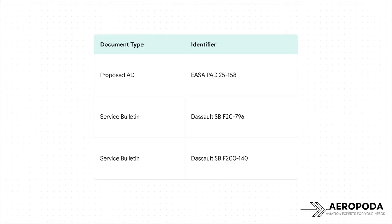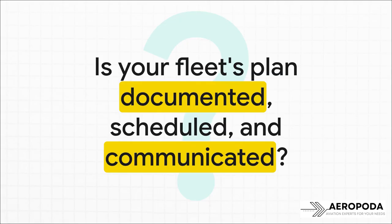Now, while this explainer gives you the big picture, the official documents are where you'll find all the tactical details. For the complete, unabridged instructions, you absolutely must refer to the EASA PAD itself and, of course, the corresponding Dassault service bulletins. So we'll leave you with this one question. Understanding the directive is one thing, but having a plan that's documented, scheduled, and communicated to everyone is what really matters. Is your fleet ready? Because at the end of the day, safety is completely non-negotiable.